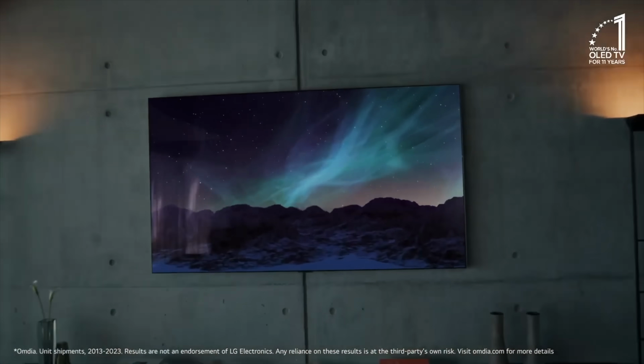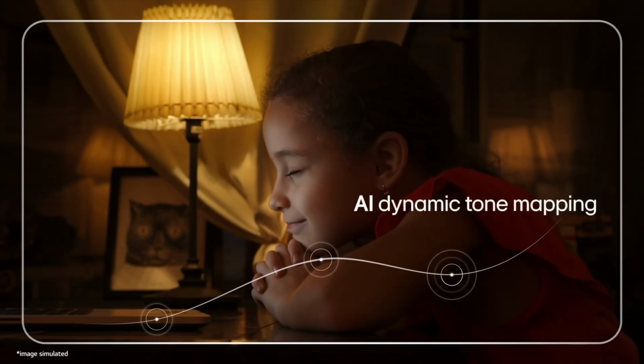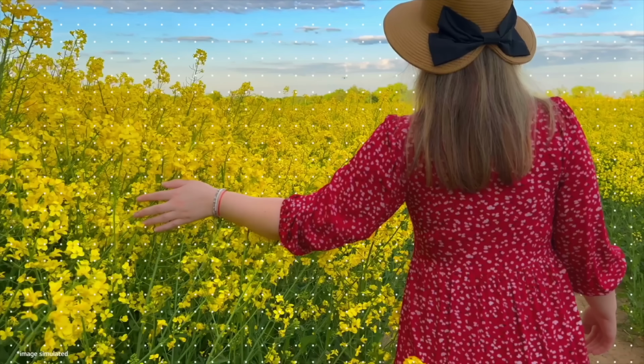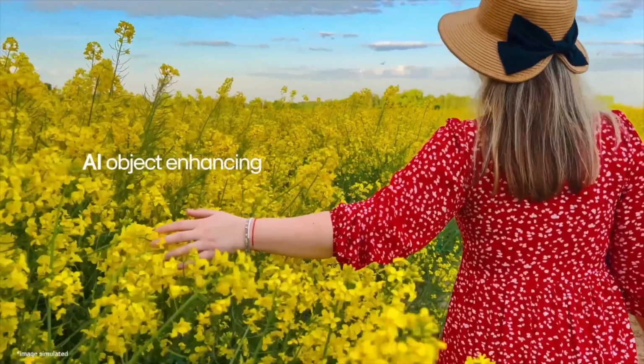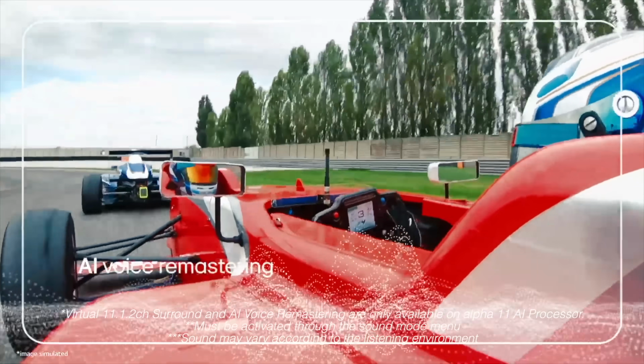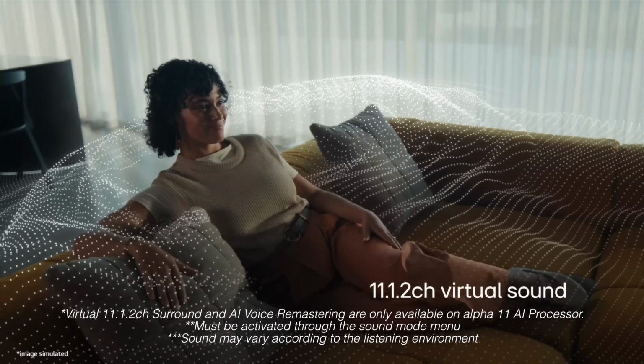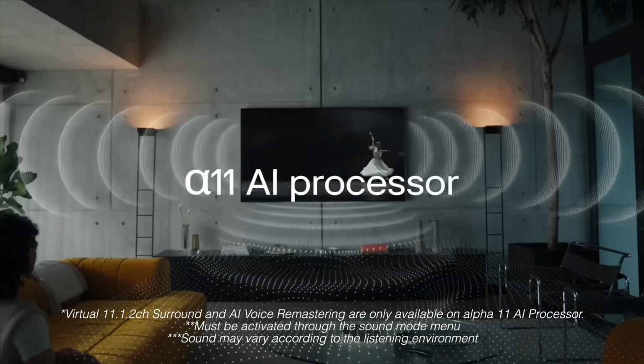And a lot of these brightness improvements are because of the processor. It's LG's Alpha 11 AI processor. We've seen LG's AI processors in the past improve sound and picture quality with AI Picture Pro and AI Sound Pro, but this new processor very clearly stands above the rest of them.